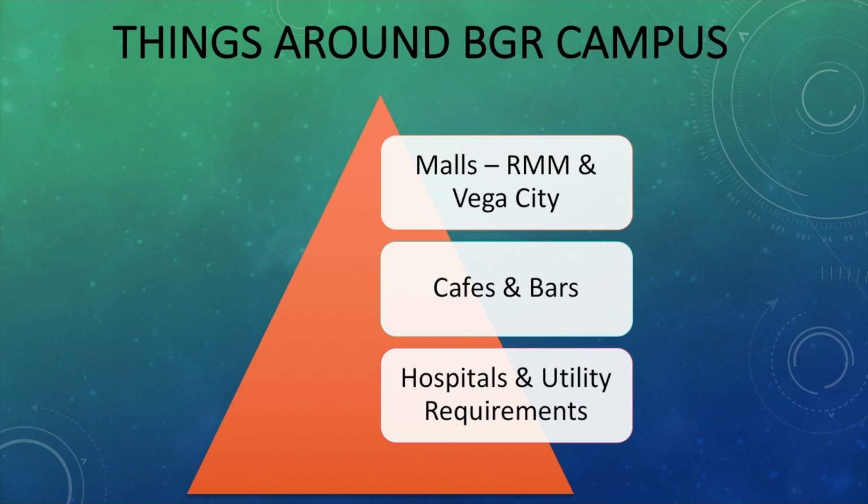Next up is hospitals and utility requirements. All of those things are very near to Bannerghatta Road Campus. The two biggest hospitals in Bangalore, Fortis and Apollo, are just 1 to 2 kilometers away from Bannerghatta Road Campus. So all these things are very approachable and near. Same with all the utility requirements. You have Hypercity, and all the things that you would require during your stay at Bannerghatta Road Campus are very easily available to you.